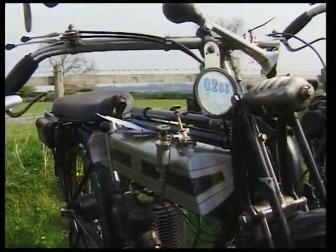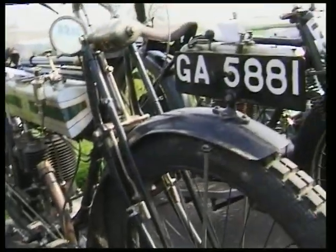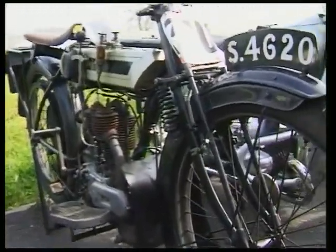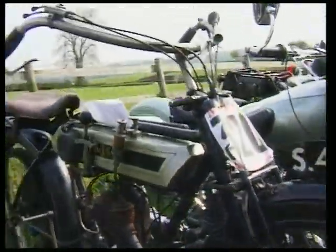I've got Mo, you see. She can't ride on the bike. I see. Mo's not my girlfriend. No, Mo is the dog down here. Yes, and a very protective dog, I must say, when you're sitting in your car. But it's lovely to see you down here with these three rare bikes, and you're very proud of your collection.